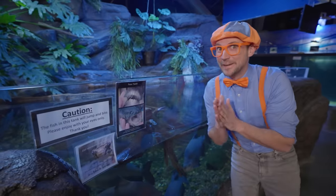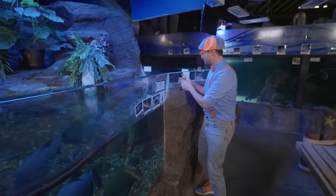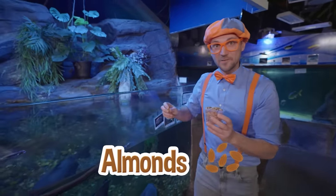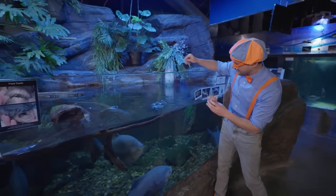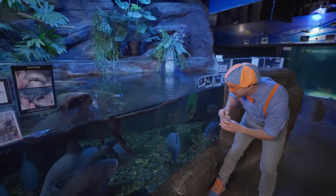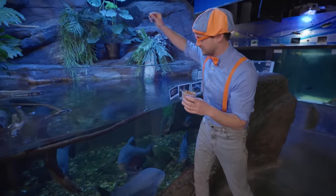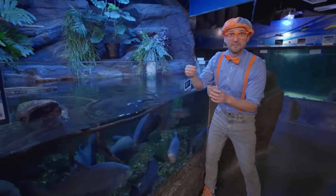Do you see this? They kind of look like human teeth that they have, huh? Whoa! And I have a big treat for us. These pakus, I bet, are very hungry, and we have a nice yummy snack for them. These are almonds. Watch out, they might splash. Whoa! Look at him go! I'm throwing them down so they hear and see them splash. There we go. It's like they're falling off of trees.